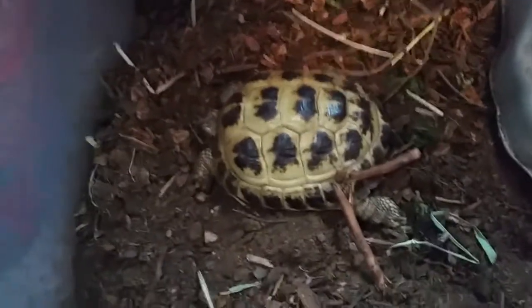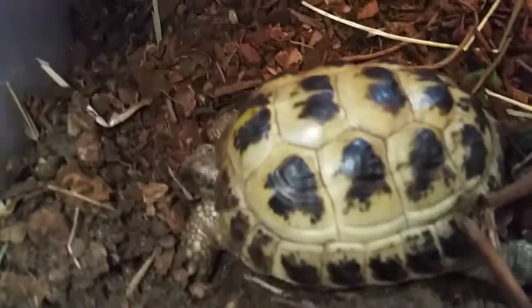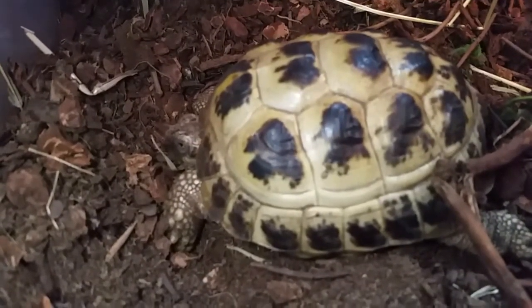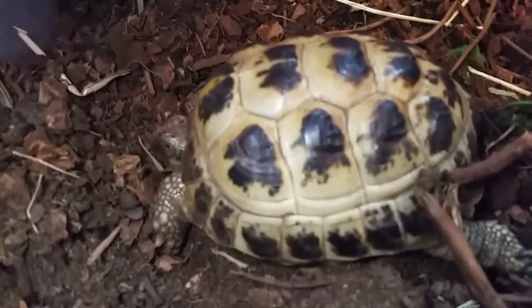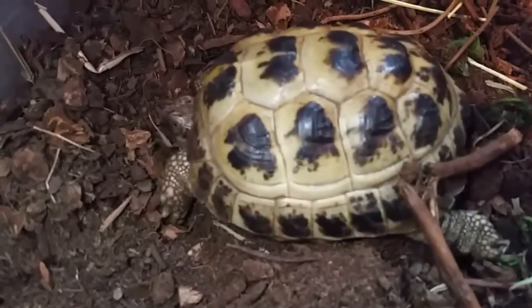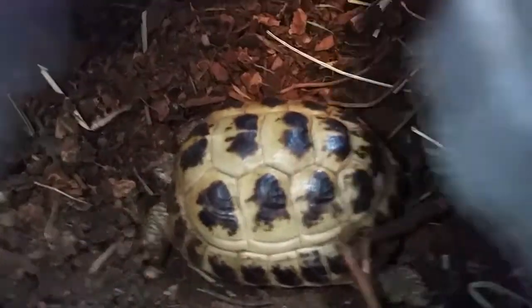There's Boris, the male Russian tortoise. He doesn't do much. Just sits around and eats and poops. He's due for a bath. So those are a few of the other things that we have. You know, not my animals, my kids' animals.